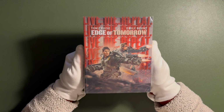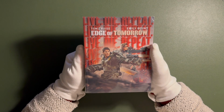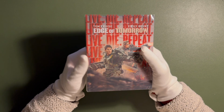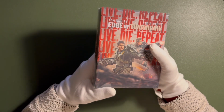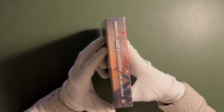of Tomorrow, or Live, Die, Repeat, as it is known in some countries. This is a film by Doug Liman, I think, the maker of the Jason Bourne movies, and it stars Tom Cruise and Emily Blunt in the lead roles, and it's a science fiction film which I really like.